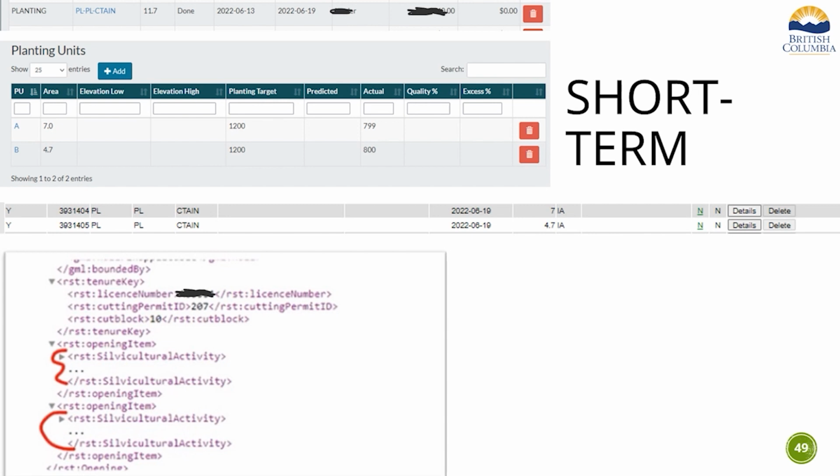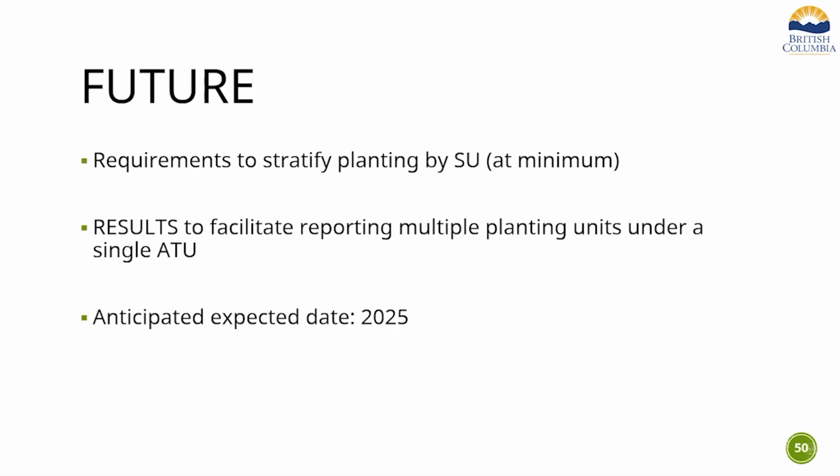Like I just mentioned, reporting each planting or treatment unit as a separate ATU in results isn't a great solution. So our product management team is working to make this cleaner and more efficient for the future. The vision is that you'd submit a single activity that is associated with multiple planting or treatment units. This should be possible with upcoming changes to our reporting database sometime between 2024 and 2025. Once our database allows this, we will then make this a mandatory requirement.